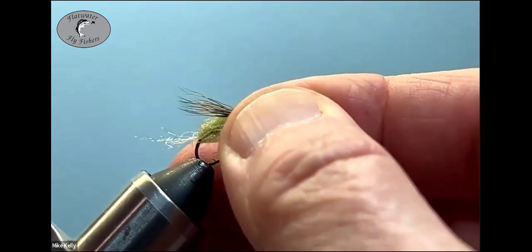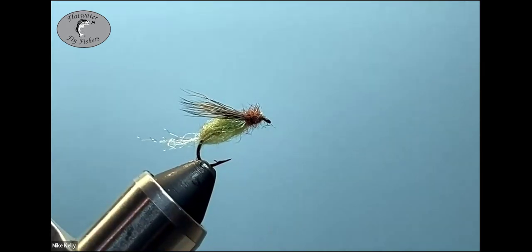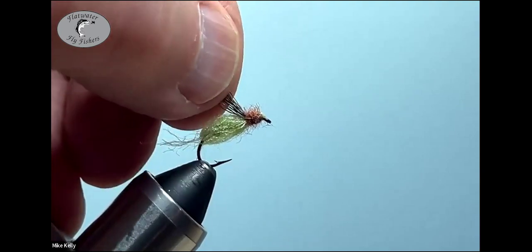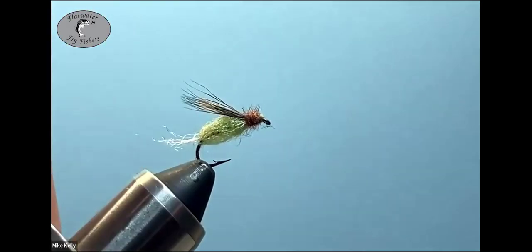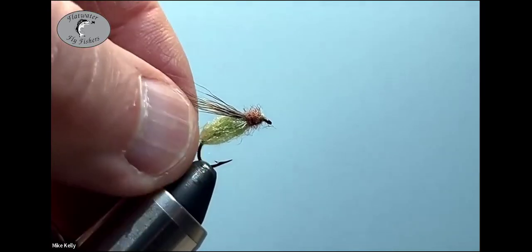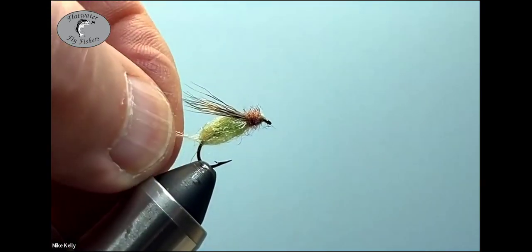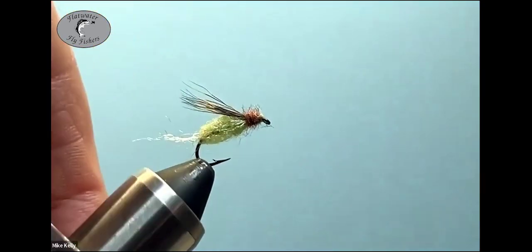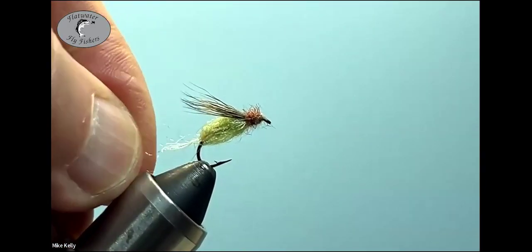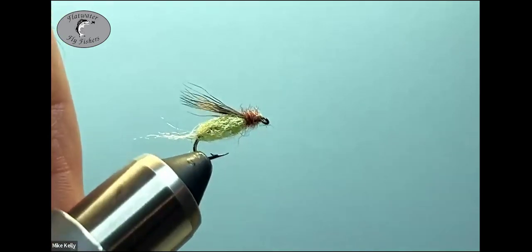Here's the emergent sparkle pupa. So you'll notice the difference on this. It's got the same head, same body, same underbody, but it's got a deer hair wing. And then normally the emergent has a little bit of antron hanging off the back to kind of represent the shuck that it's coming out of, that it's shedding or whatever.